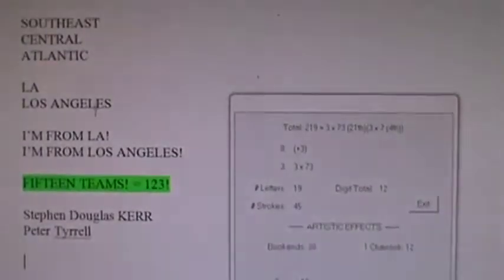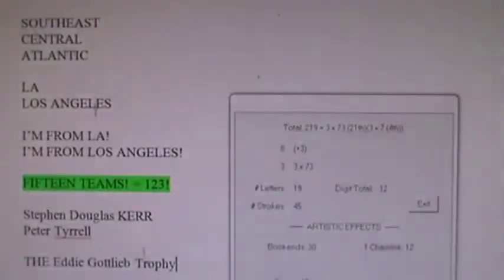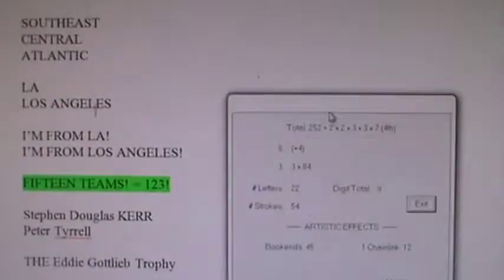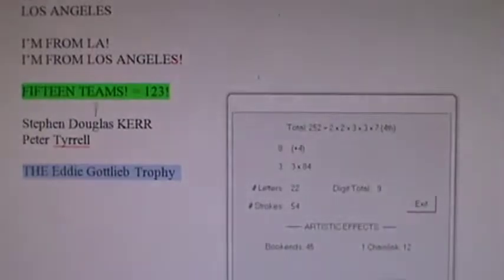The Eddie Gottlieb Trophy is now being solved by Kermit the Frog. Is 3 times 3 times 7 foot set of... That's amazing. I'm telling you, that is stunning because it divides by 21. It's 21 times 12. A triple of 84. That is ridiculous. The Eddie Gottlieb Trophy. Good night. Okay. There. That was worth the price of admission.